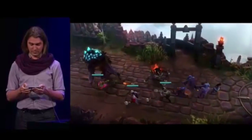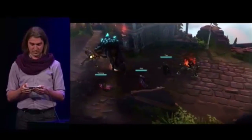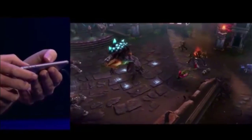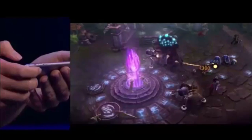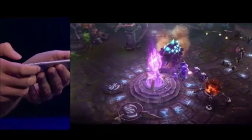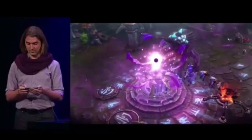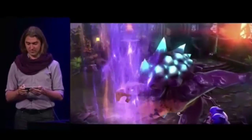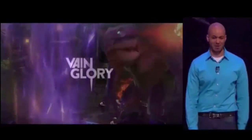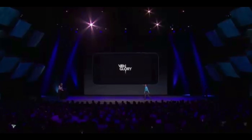We founded Super Evil Megacorp to bring the hardcore gaming experiences of PCs and consoles to the mobile generation. This is why we are so thrilled about the performance now possible on the iPhone 6 and Metal. Vainglory is our first game, and we can't wait for you to try it. You won! Good game, Tommy. Join us when Vainglory launches in the App Store this fall. Thank you.